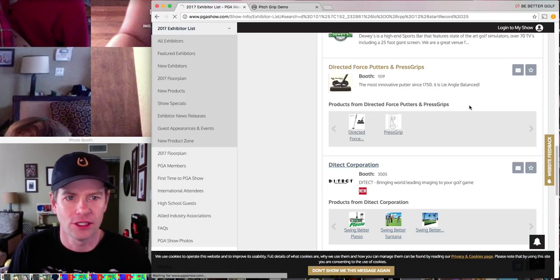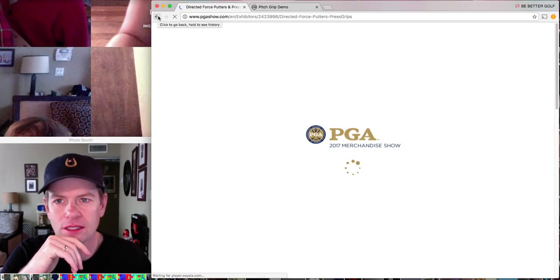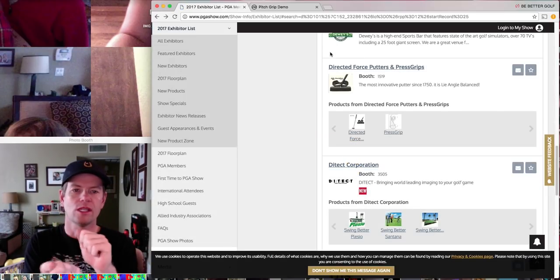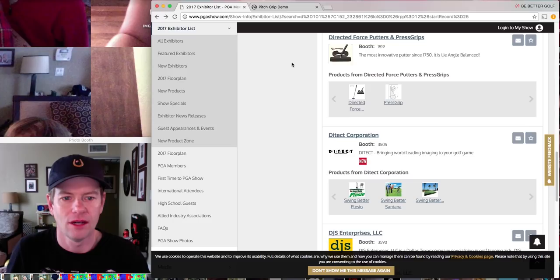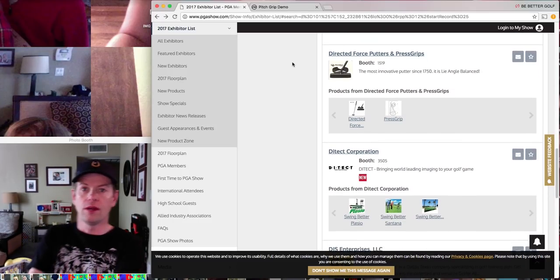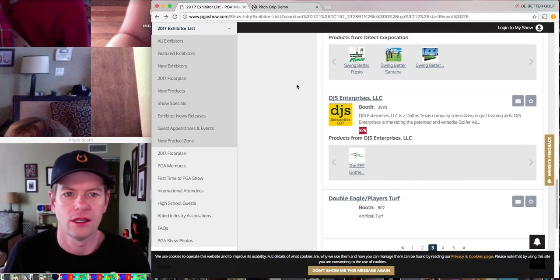And Tony Lutzak also uses a Directed Force putter. Directed Force's big deal is that it's less twisting, they say. People really like it, but I just never used a mallet. So I'd be willing to try it, but I don't see it lasting. I really like their idea of the grip. Their grip kind of raises your hands a little bit. There's a lot of things.